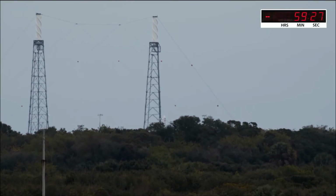Good afternoon, and welcome to Spaceflight Now's live coverage of the launch of Astra's Rocket 3.3 launch vehicle from Cape Canaveral Space Force Station in Florida. I'm Stephen Clark, editor of Spaceflight Now, reporting live from Cape Canaveral Space Force Station.